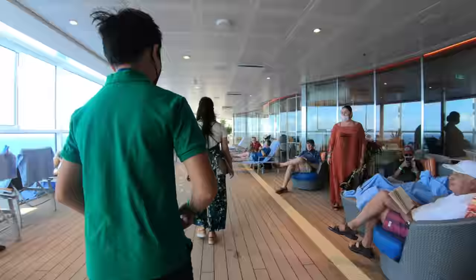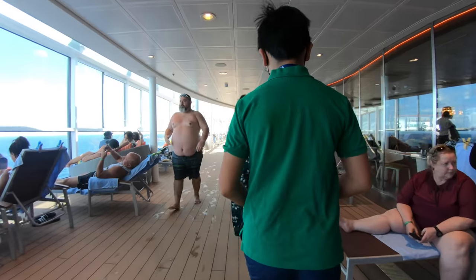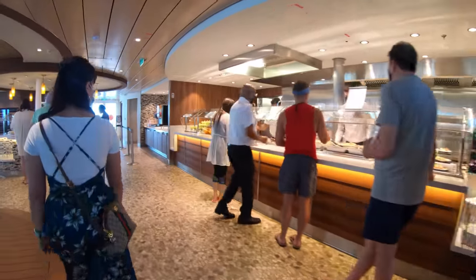On the newer Royal Caribbean ships, which include the Oasis and Quantum class, there is an adults-only relaxation area at the front of the ship called the Solarium. This is also where the Solarium Bistro is located. It is a buffet restaurant that serves breakfast, lunch, and dinner, but with a focus on healthier food.